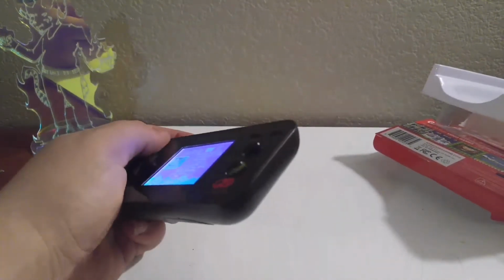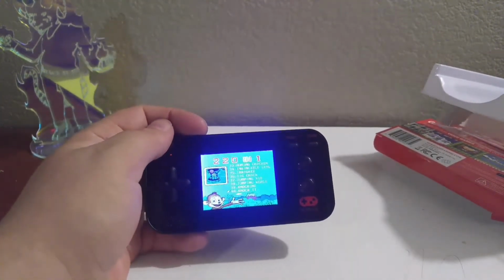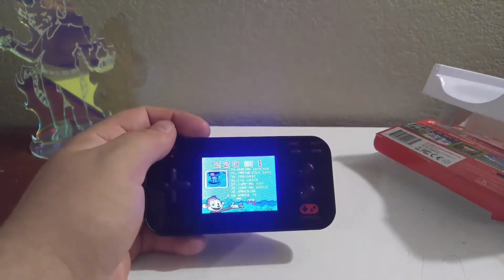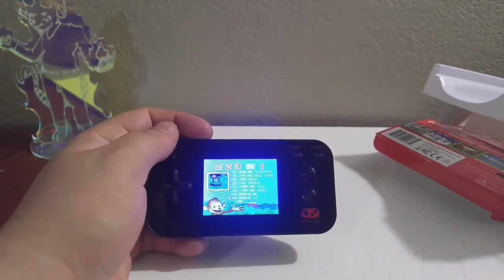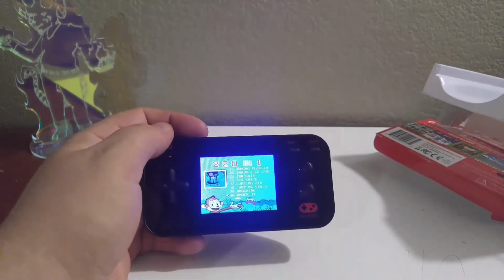Sadly, it doesn't have a memory card slot, so you could throw your own homebrews or what have you on there. You're stuck with the 220 most likely repeating games. But for the few games that I played, they weren't half bad, and it beats out things like Action 52 and all that stuff that you could literally buy back in the day. This would actually beat them out by a lot, and the games seemed competent enough.